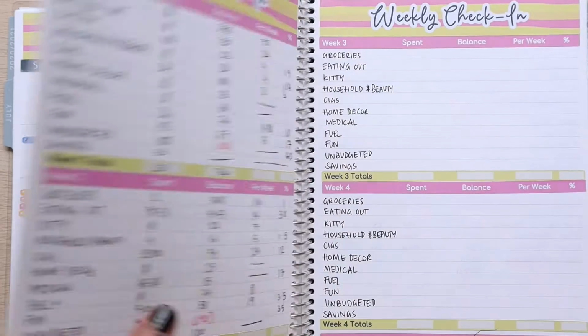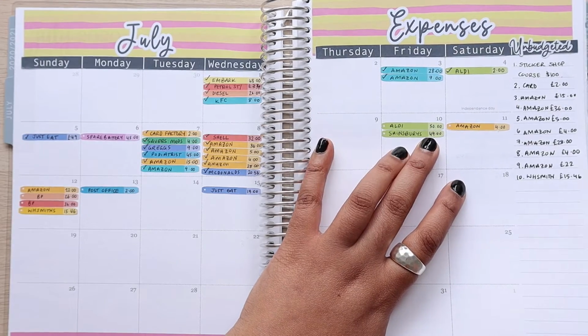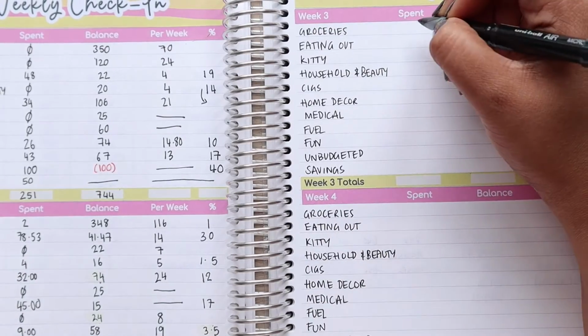So groceries, we finally have some groceries. I was so happy about that. So we had a transaction in Aldi and then a Sainsbury's. So we spent £99.